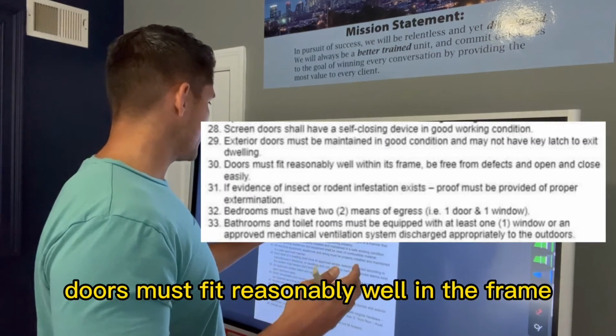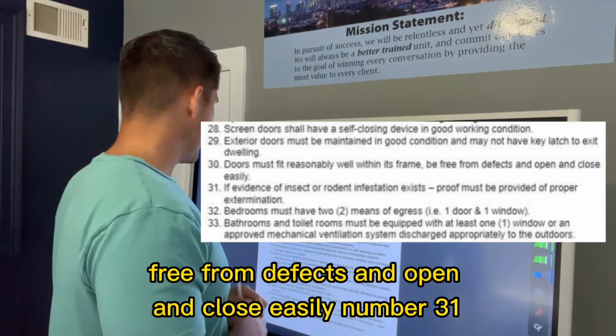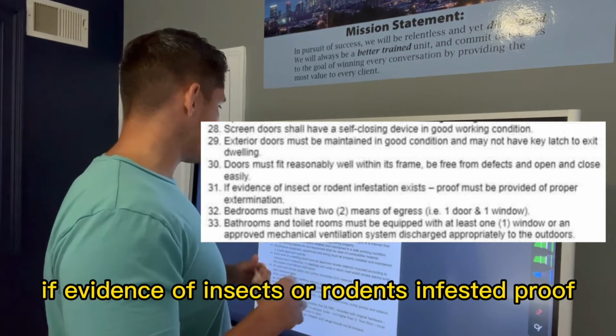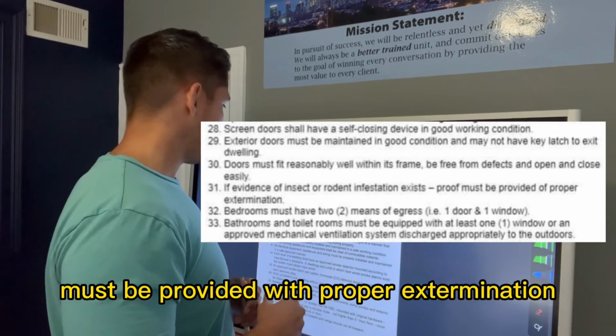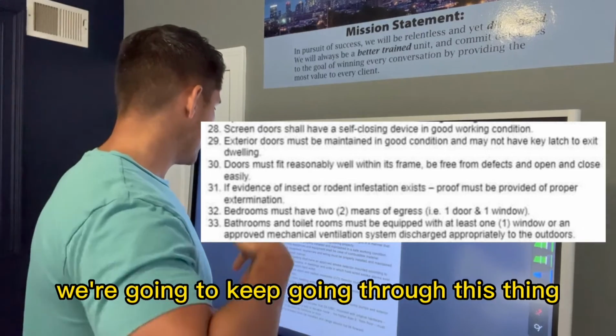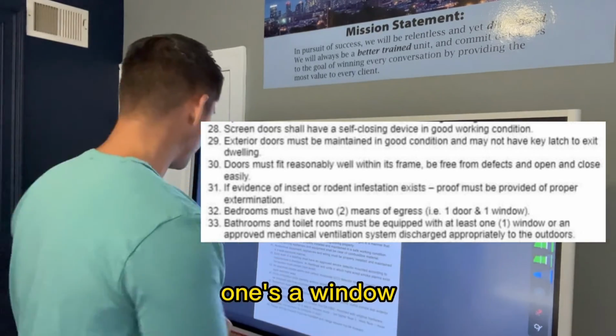Doors must fit reasonably well in the frame, free from defects, and open and close easily. Number 31: if there is evidence of insect or rodent infestation, proof must be provided of proper extermination. We're going to keep going through this. Bedrooms must have at least 2 means of egress, so one's a door, one's a window.